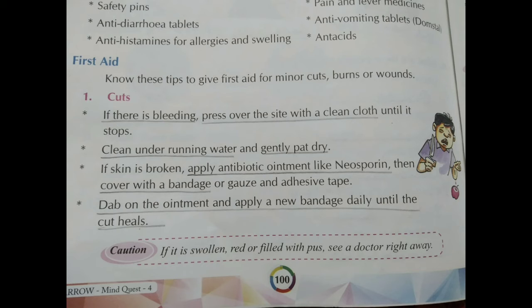Number 1, cuts. If there is bleeding, press over the site with a clean cloth until the bleeding stops. Clean under running water and gently pat dry. Next step is, if the skin is broken, apply antibiotic ointment like Neosporin. Then cover with a bandage or gauze and adhesive tape. These are kind of bandage only. And then what you need to do? Dab on the ointment and apply a new bandage daily until the cut heals.